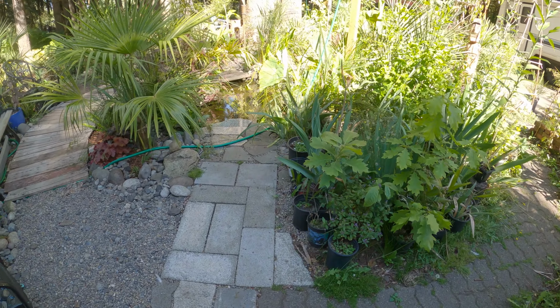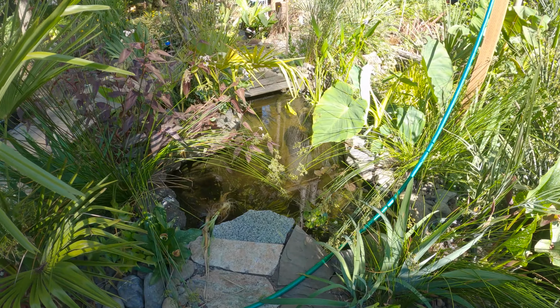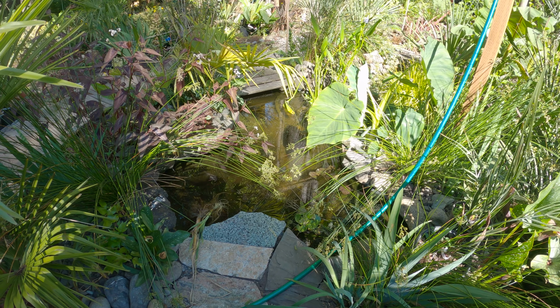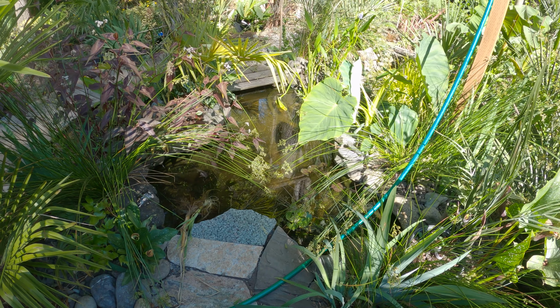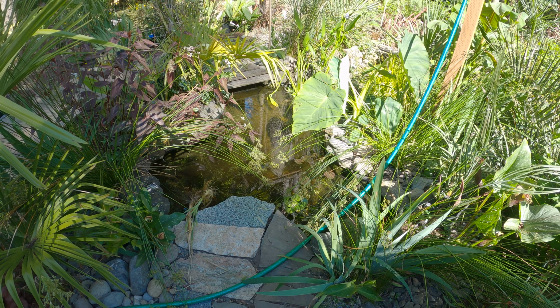This pond is 2 years old. This is July 20th of '22. I started this pond in March or April of 2020, so it's 2 years old now. The first year I had some pretty bad algae and moss and stuff going on.